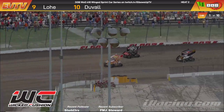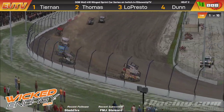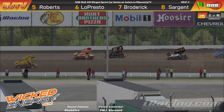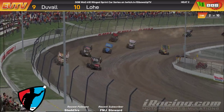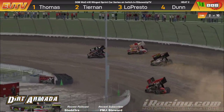Tiernan not really working that slider line. I thought he'd pull up a little higher there in front of Thomas. He did not, but then a slip off of 4 is going to give Thomas another look, but unable to hold on to that pass. And he's going to settle, maybe not settle into second. Another charge there for the Mode Motorsports machine. Good battle here for the race lead.